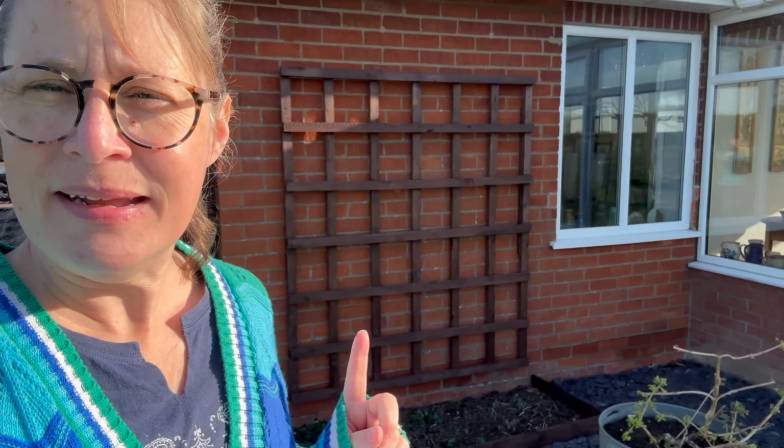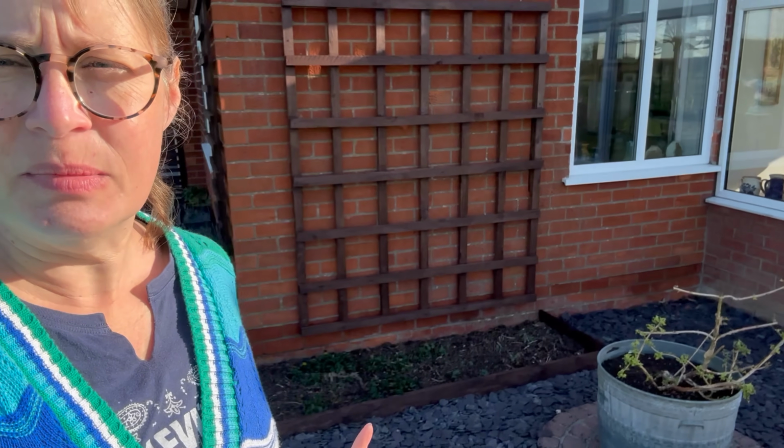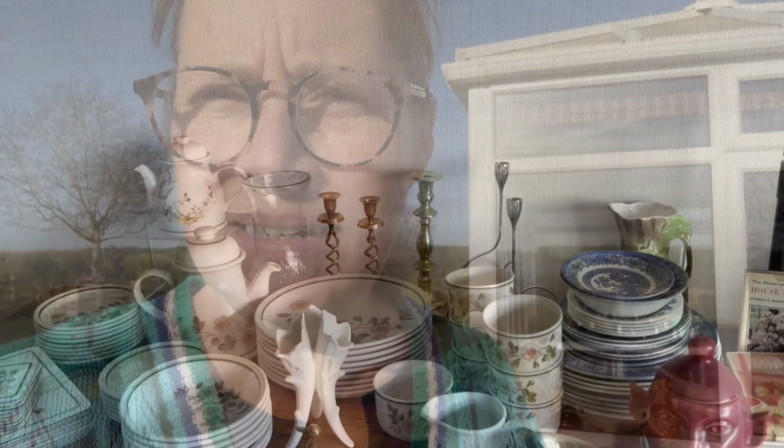Oh, things that I have done this week. Look, painted another trellis, and the surround at the bottom of that bed there, that's all been painted by me. I actually came out and I cleaned all the outside windows the other day as well. This was Monday, I think. I went to the car boot on Monday morning. I'll show you what I got. I did a little clip actually, I'll put that in now.